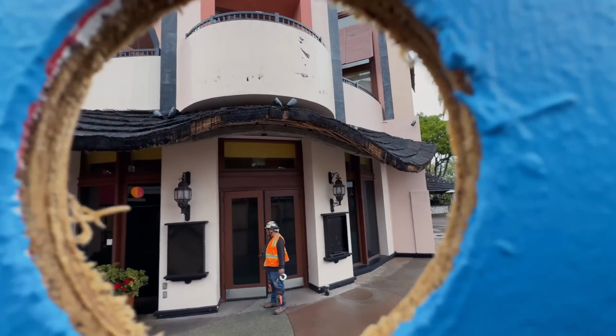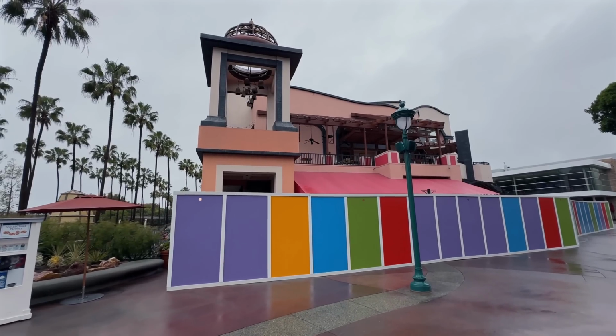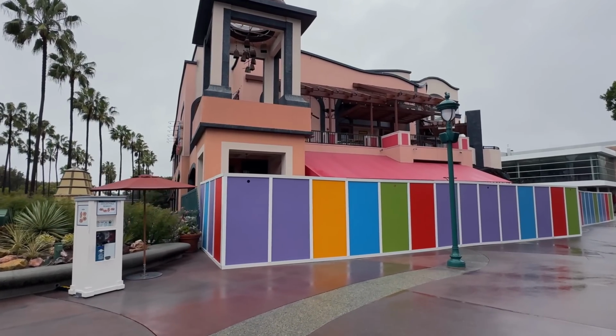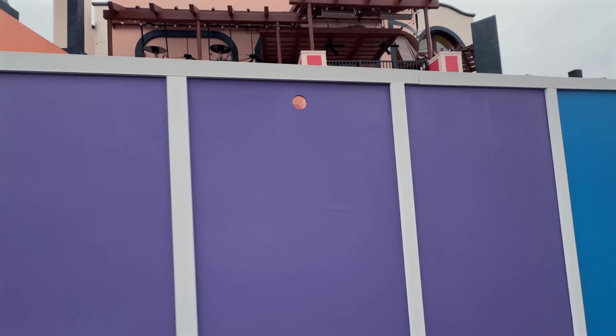And I did speak with somebody who confirmed that it was originally planned for this building to be reskinned into the new steakhouse and barbecue joint. And that was very obvious from the concept art. You could tell the concept art suggested that they looked very similar. You could easily see the comparisons between the concept art and the existing Tortilla Joe's building. But now Disney has changed their mind and they are going to demo it and build it up from scratch.